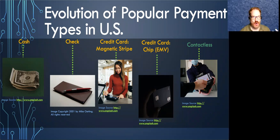This, even though it wasn't really popularized till the 80s, was first developed by IBM way back in the 1960s. And this magnetic stripe allowed merchants to capture all the information that they needed in a brief action, simply swiping the card's magnetic stripe through a special reader.